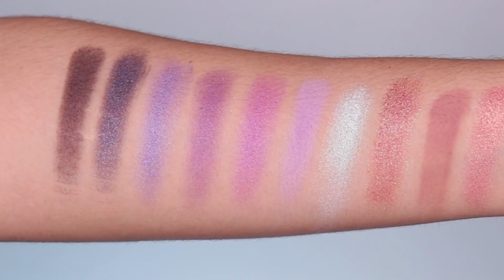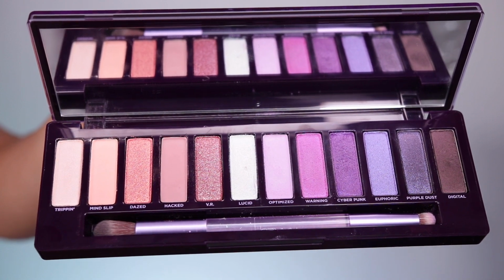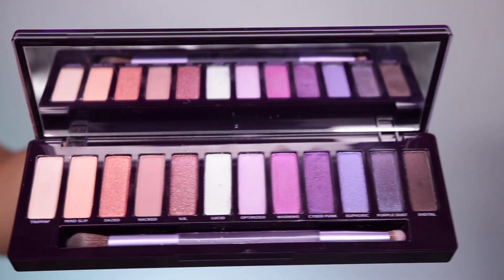I really dislike working with the shade. I don't like how it applied. I wish it was replaced with something matte instead. These are all the shades and this is how they swatch. Now let's go ahead and show you guys this makeup look that I created. I really like how it turned out. I did run into a little trouble with some of the eyeshadows, so please continue watching to hear my thoughts and opinion on this eyeshadow palette.